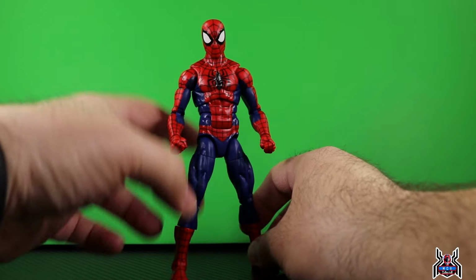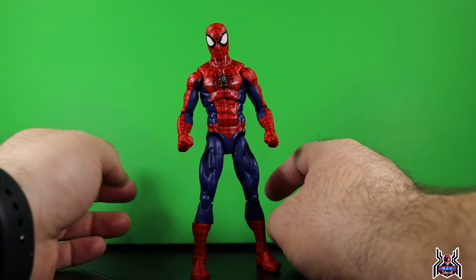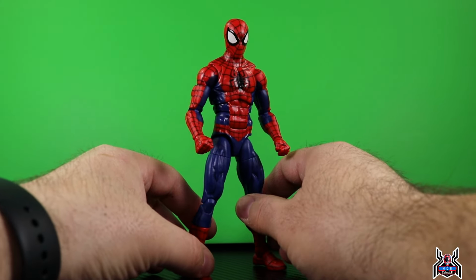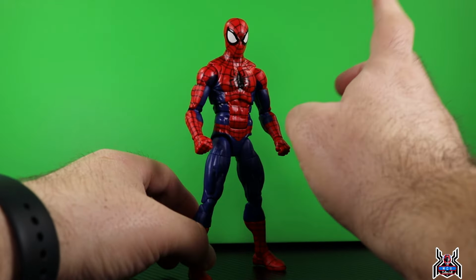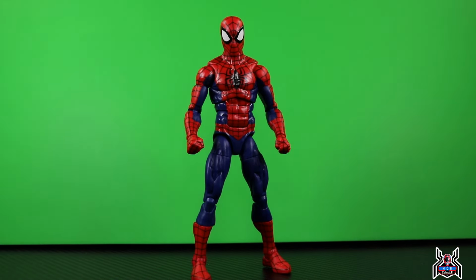I love the Renew Your Vows comic, so it's nice that we get a representation from it. The Spinneret was pretty damn good too. Not top 10 worthy, but definitely awesome. But I absolutely love this Spider-Man figure. And yes, the Amazing Fantasy can get a little bit better range with the hips, not the torso, the hips. But this is an awesome figure, and I can't wait to get a bunch of other repaints and reissues with this body mold.